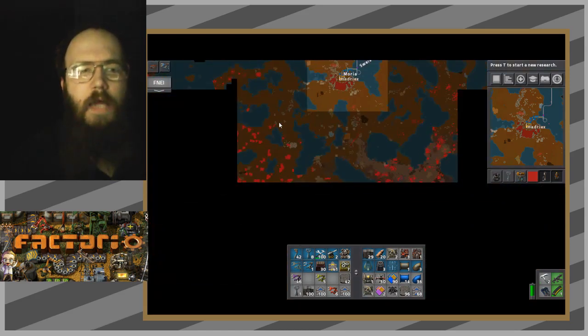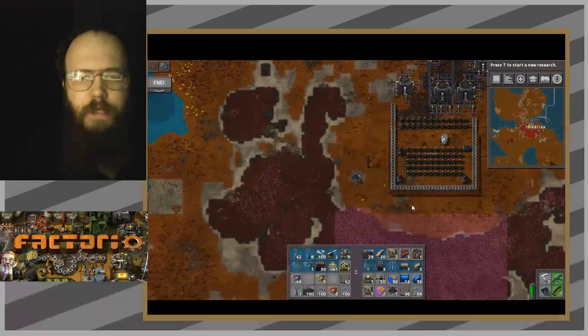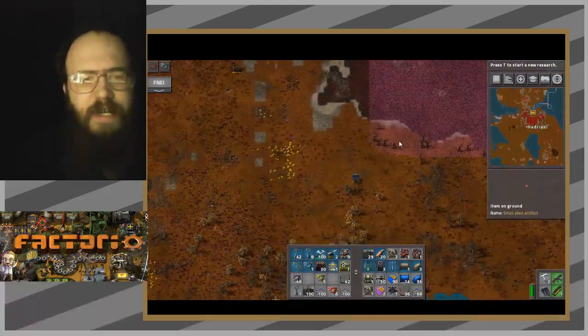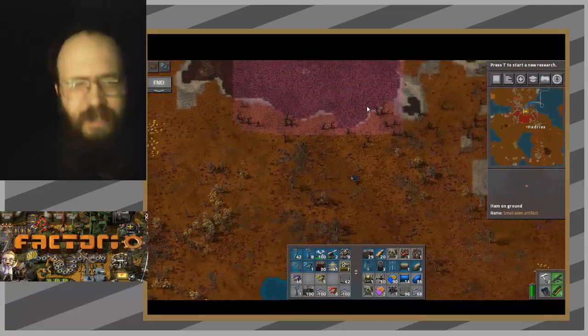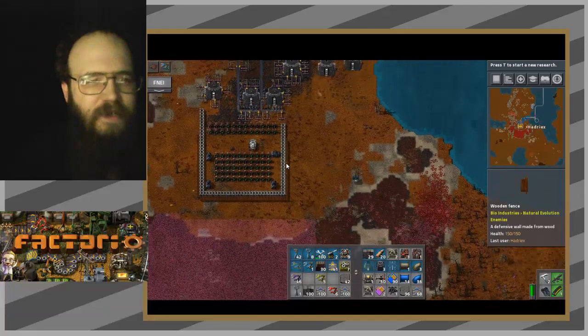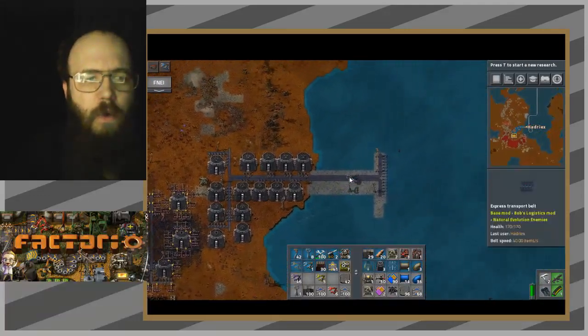Anyway, I annihilated them at quite a distance around, and obviously they continue to attack this giant square. It's literally a square. This giant square attests to that. Yeah, alright.